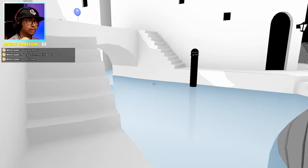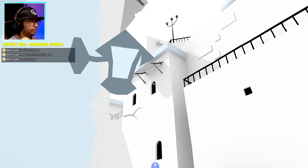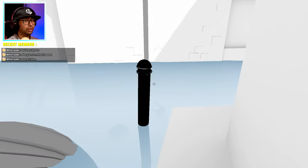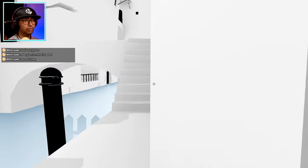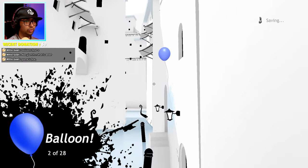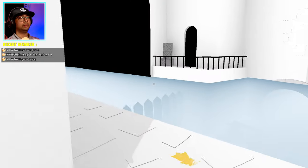Let's cross this canal. Ooh, there is a balloon there. Can I hit it? Yo, projectile motion. Why aren't you working? Okay, I need more power. I need to get closer. Okay, I want to get that balloon now. Yo! I have two blue balloons. Nice.